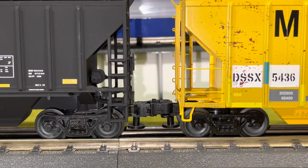Now, as I say, I do really like this car. I've grown to love the paint job on the car body itself, and this car just looks spectacular roaming around the layout. I really like it behind my Norfolk Southern Dash 8. It just looks perfect behind that engine. But having said that, I do have a pretty decent gripe with this car. Something that really rubbed me wrong personally and was just very off-putting.